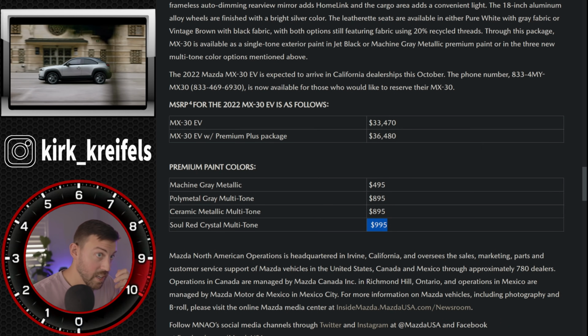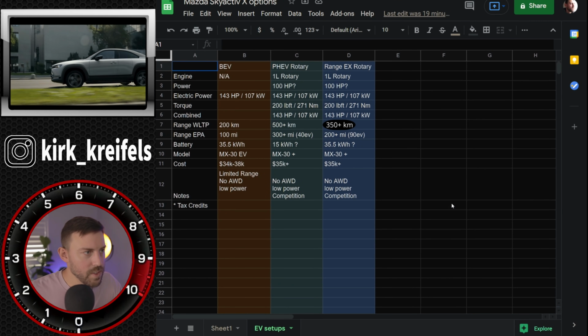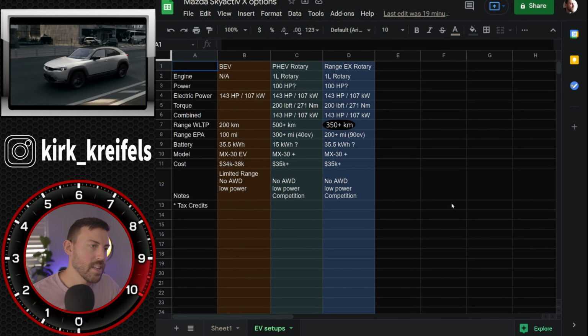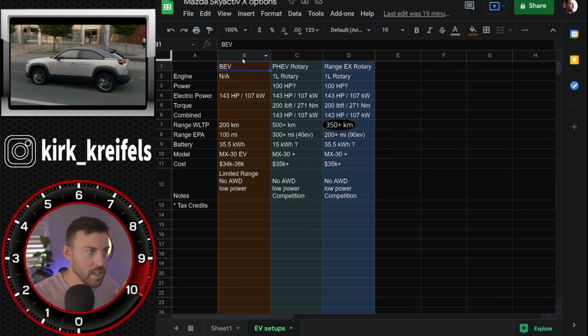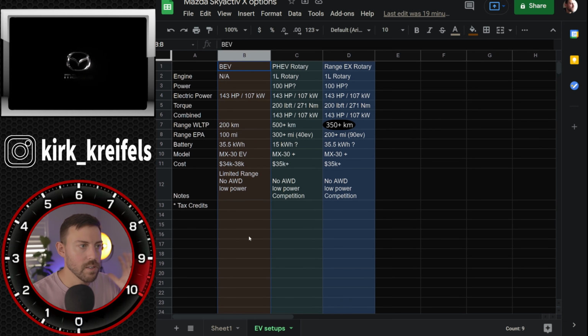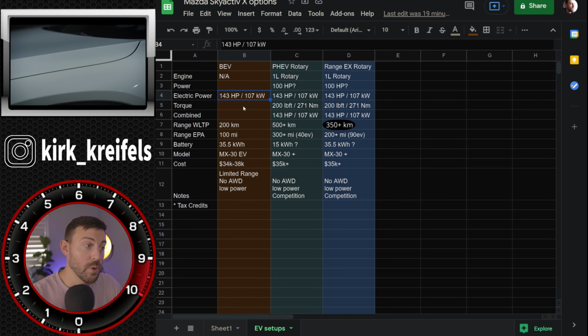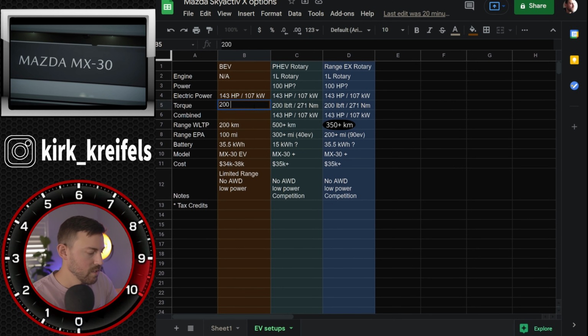But we're going to do the spreadsheet right now because we need to talk about this vehicle and just kind of paint it with some figures here. And this is what we're getting is column B here. This is the full battery electric MX-30 coming to the United States and California this October. A modest 143 horsepower, 200 pound-feet of torque. I didn't write that in here for some reason.